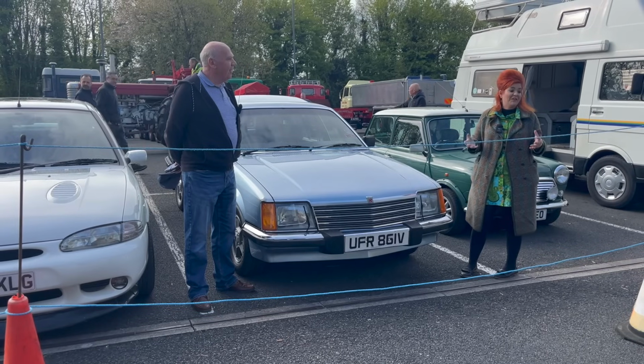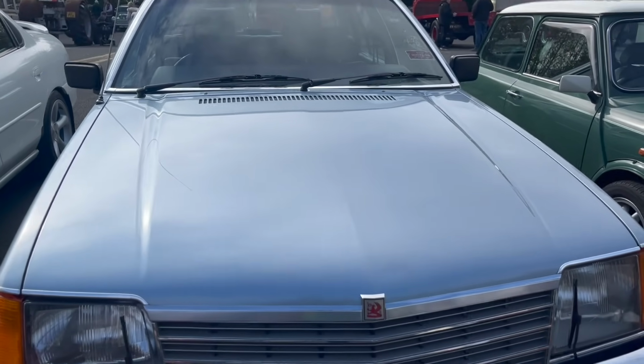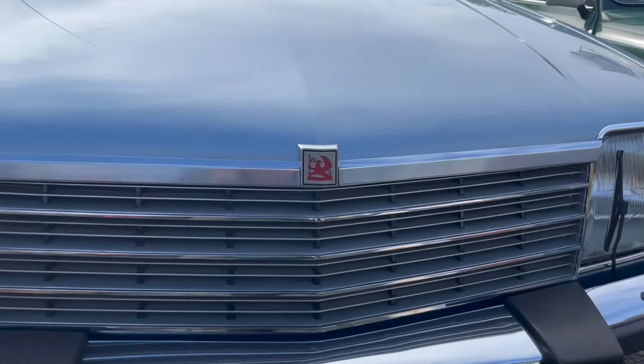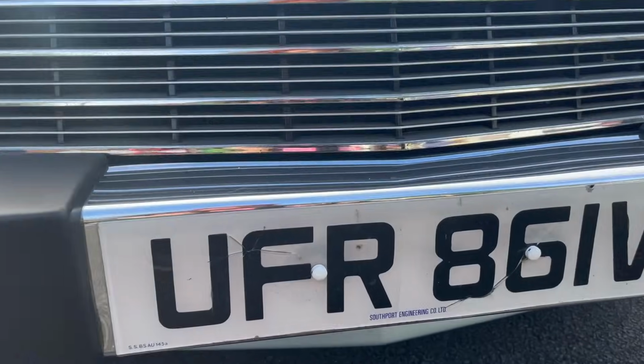Amongst all the whirring machines today, there's plenty of them here with us at the British Commercial Museum. I saw a Vauxhall Royale gently float into the car park and I thought, we have got to grab the owner and have a chat with him. Now, this is Andrew, and Andrew owns this Vauxhall Royale. With it being such a rare car, Andrew, what's driven you to buy one?